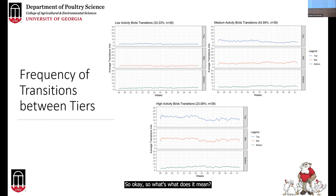So, what does it mean, right? We have some really low active birds and some really high active birds. And based on all the data that I've shown you previously, remember that I told you the birds were moving, their bones were getting bigger, and the bones were stronger.